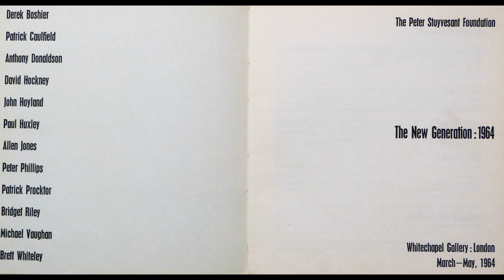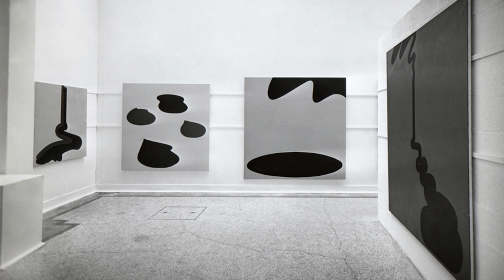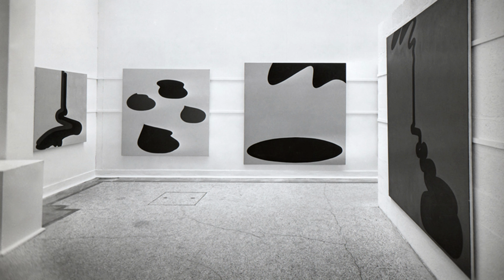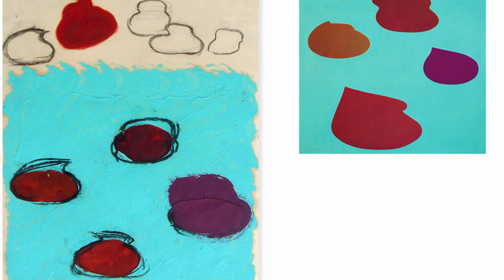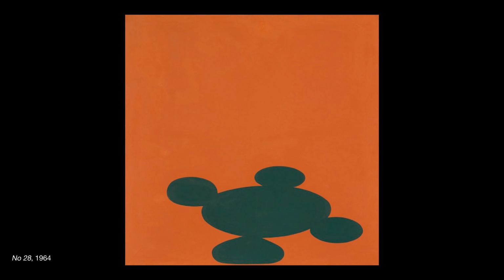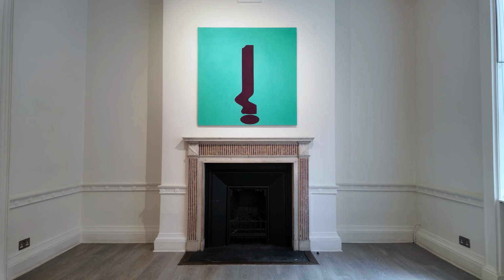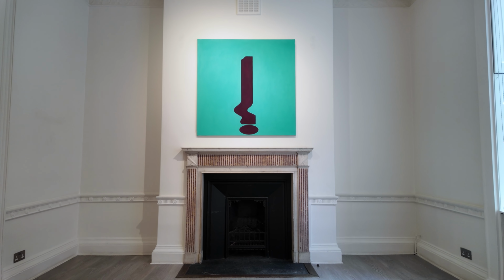Huxley's first critical acclaim came for his Fluid series, which he began in 1962. This group of paintings were first shown in the landmark exhibition, The New Generation, held at the Whitechapel Art Gallery in 1964. These large works were rendered in bold colors and tonal contrasts, and playfully subverted the conventions of flat, abstract painting by introducing spatial ambiguity and implied perspective. In many of these, Huxley's fluid brushstrokes resemble biomorphic motifs that indirectly reference real-life objects.